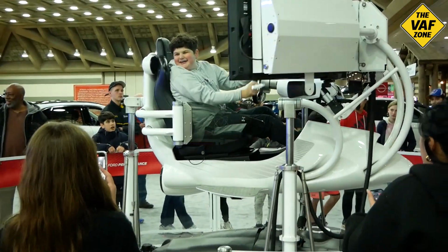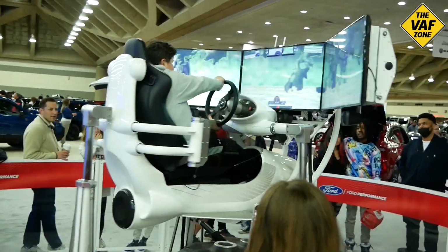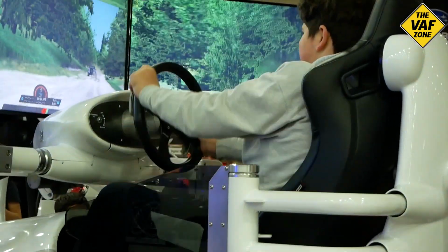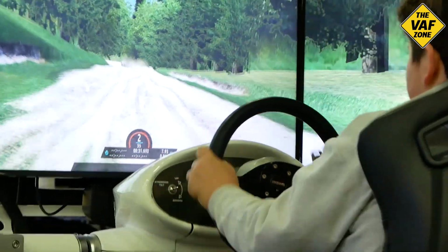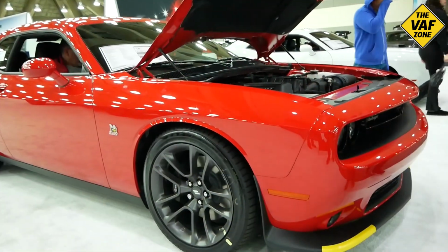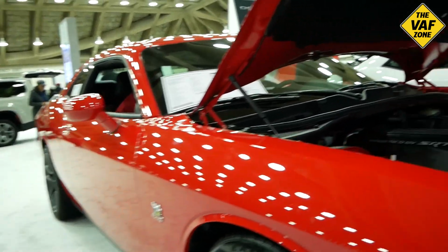And they've got something for everybody. They've got a lot of stuff for kids so that the parents have an excuse to go to the car show because the kids will have something to do themselves. And actually, I wish I could have tried this, but there was a big long line. This is kind of cool. Wouldn't mind having one of these in my basement, or even living room. Very cool.